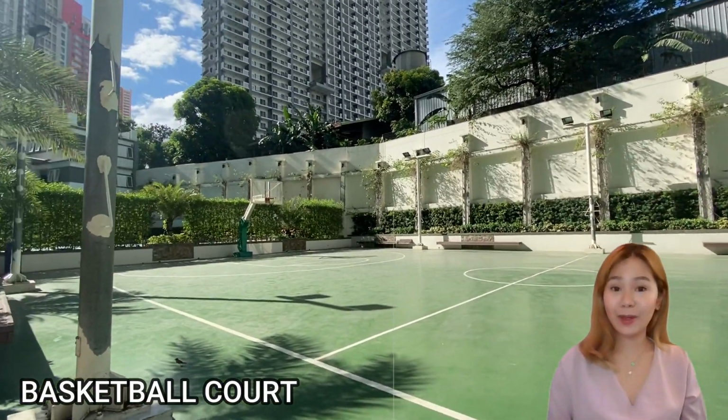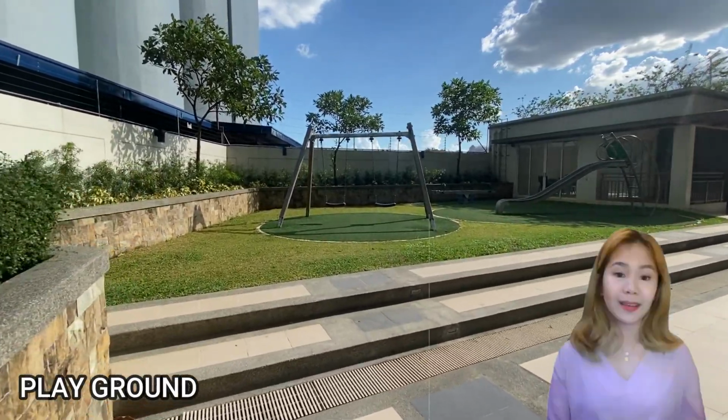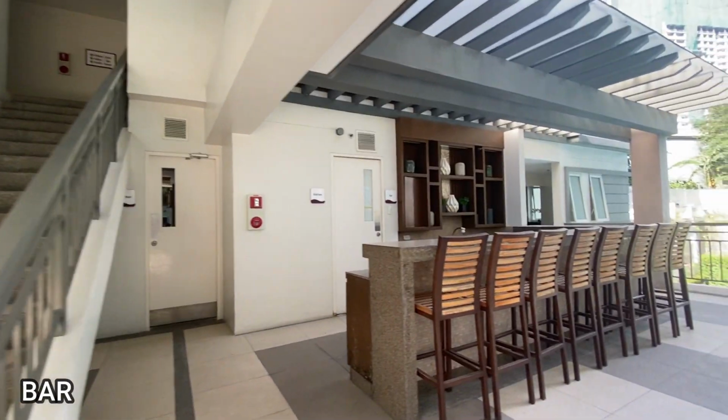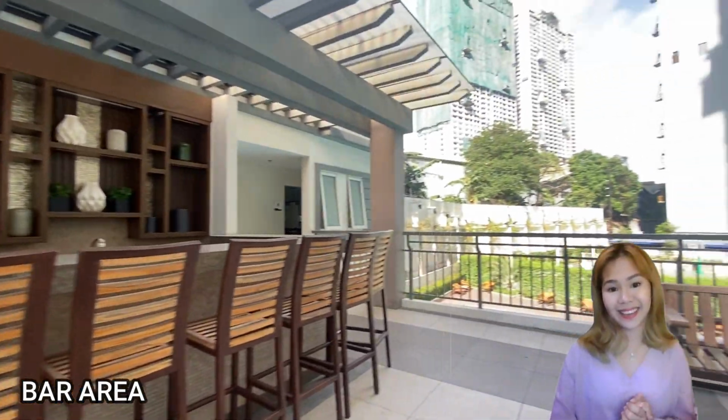Here is the basketball court. The children's play area. And the bar area.